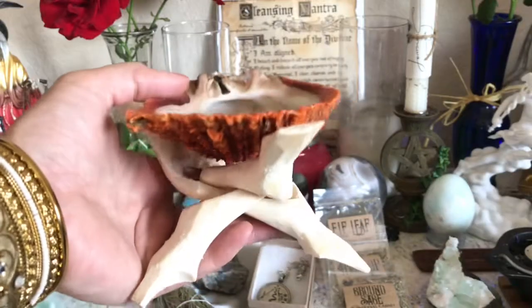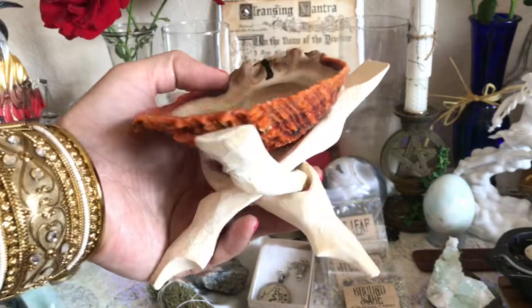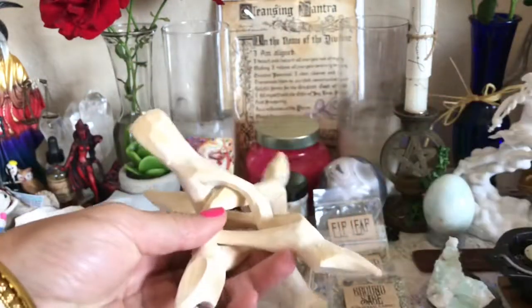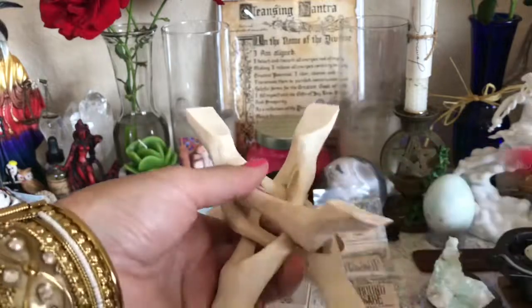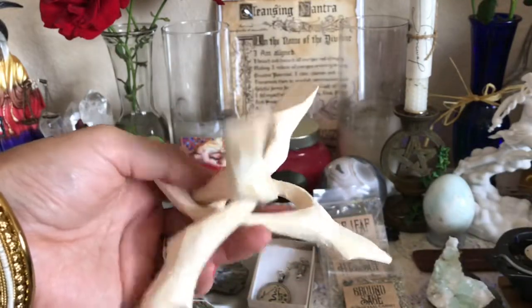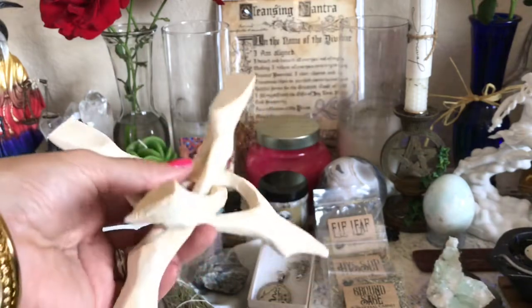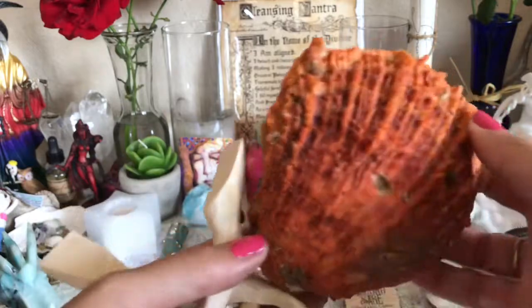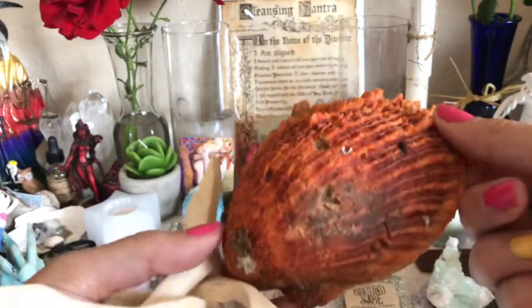Okay, so here's the shell together with its tripod. So it just kind of goes together like this, but you could put a crystal ball on it, you can put an abalone shell, a different shell. It's totally up to you, but I thought that was pretty cool. And it says it's hand carved. And then this is our spiny oyster shell.